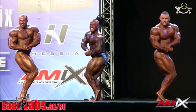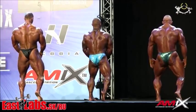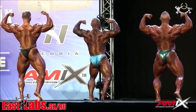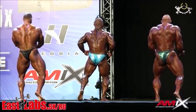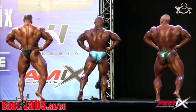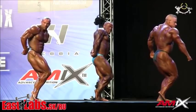Alright, side chest pose. And now here we go for a back double bicep pose. There it is. We can see this is a really good contest here in Russia. Here we go with the back lat spread. There's a lot of size in these competitors. We can see the side tricep pose.